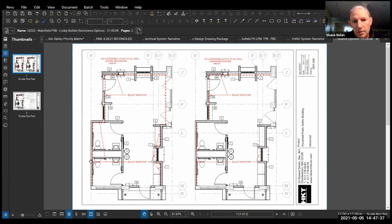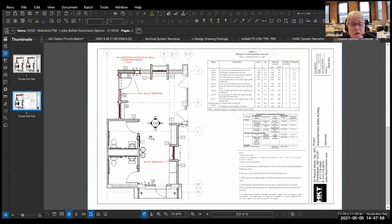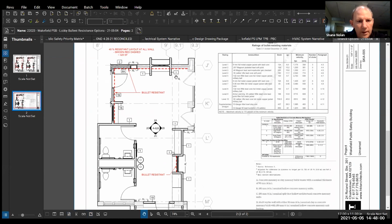corridor? Jane, I don't think we need those walls to be bullet resistant, especially the ones at the back of the bathrooms. Certainly the windows should be, and maybe the wall in front of dispatch, but all the others, I think that's excessive. Hey, Shane, I think you have another page, maybe with that. Yeah. There's a much smaller one. What do you think of that, Chief?